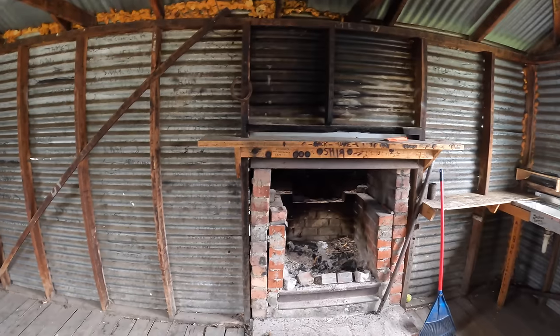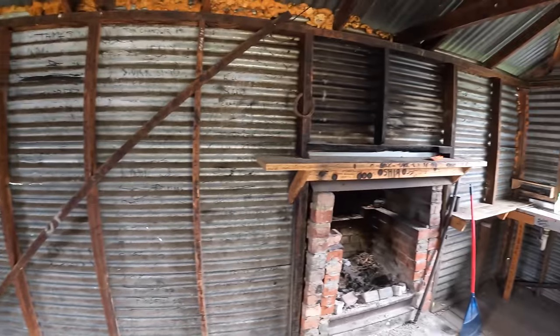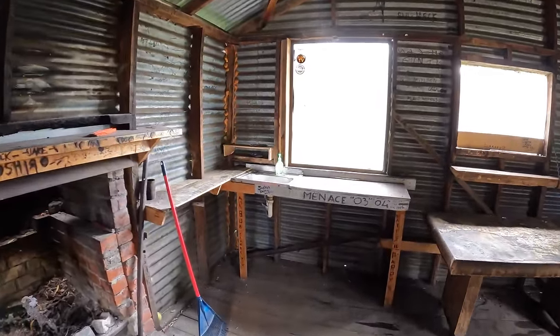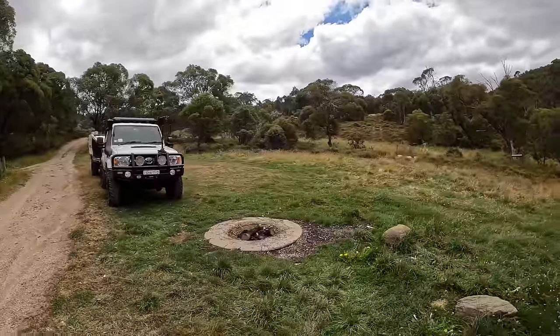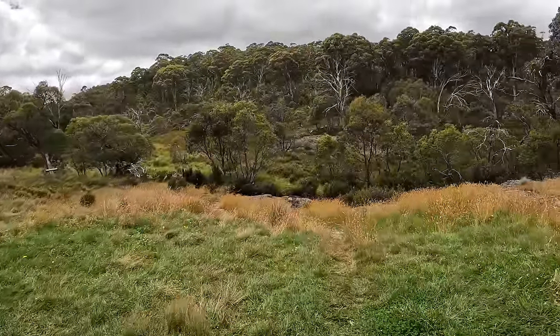This one's even got a sink. Yeah. How good, eh? And flies. More marsh flies. Got one camping spot there, and down here's the creek. Let's have a look at the creek.